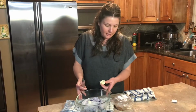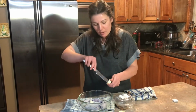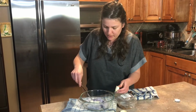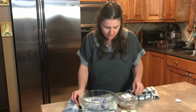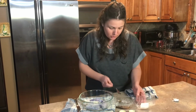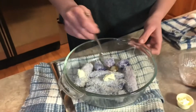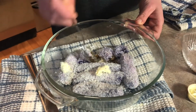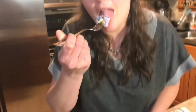So I heated up my puto bumbong and now I'm adding some of the butter so that it can melt on top of the rice cake. And then I'm gonna be adding a bit of the muscovado sugar as well, because this is the traditional way that this is eaten. So again, it's my first time trying this out and I can't wait. So let's go.